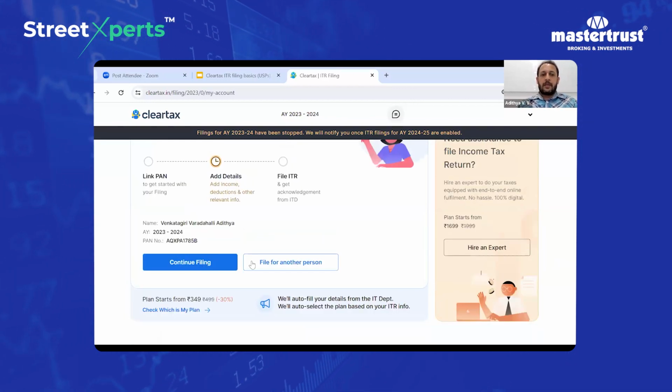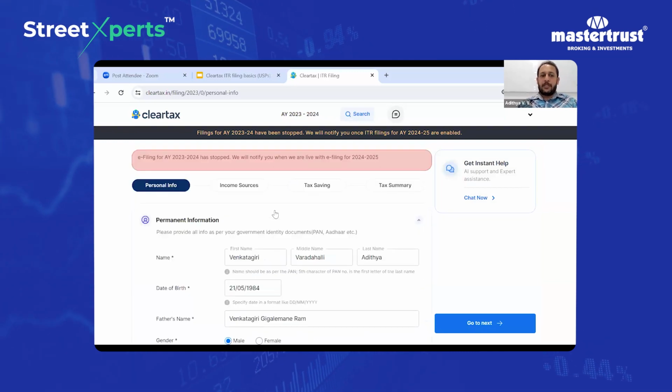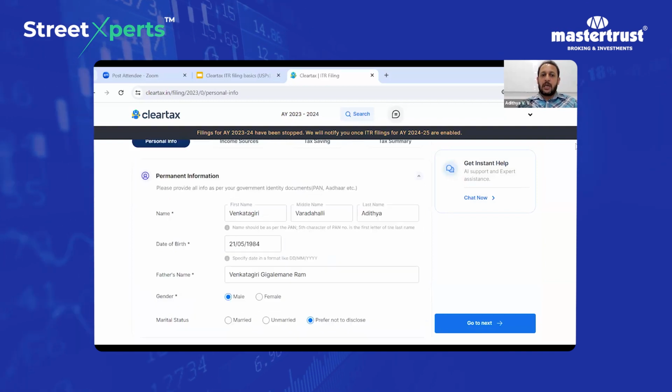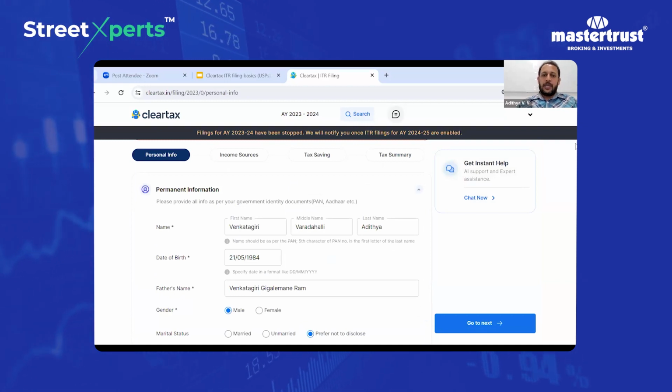So continue with this. You have an option to file for another person also, if you don't want to file with this person. I'm continuing this. Though this is an initial page, you need to enter details. Because I have already done the auto prefill, it is taking me directly to the entries. Okay, so a few of the entries are already created.